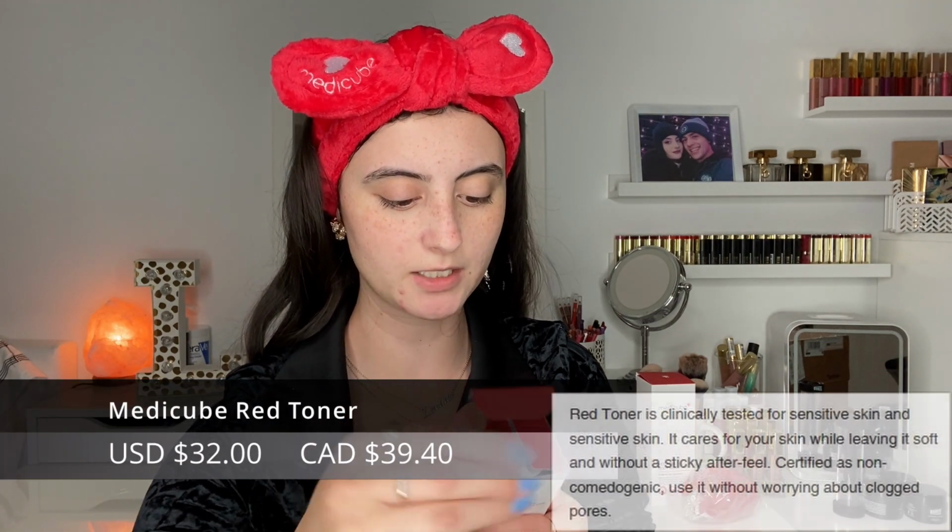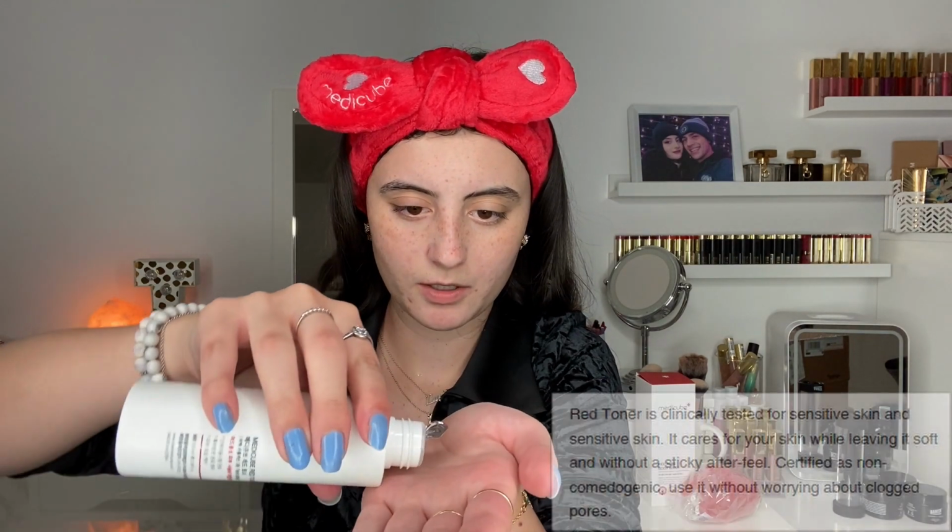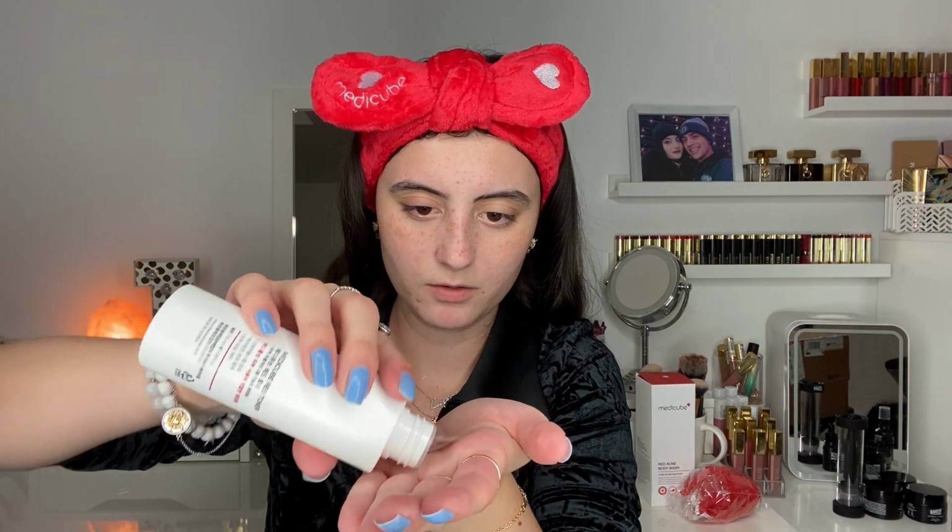And then I'm just gonna wash it off. All right, so now I'm gonna go ahead and apply all the other products. So I'm gonna go ahead and apply the red toner. This is suitable for acne-prone skin, and it's also supposed to help with hydration care. I'm just gonna put a little bit into my hand. Oh, it's like a jelly formula. I wasn't expecting that. I'm just going to pat it in. Almost has like an aloe consistency.